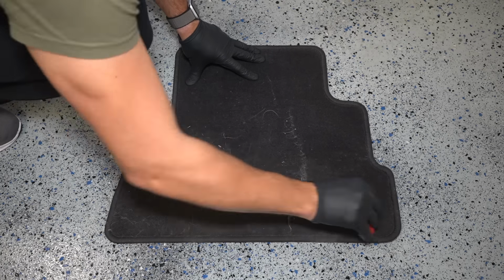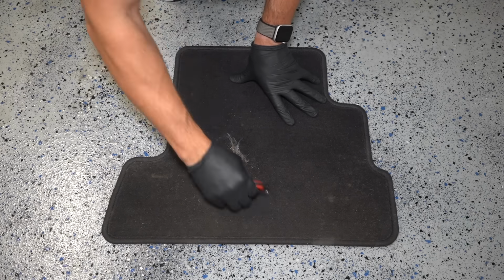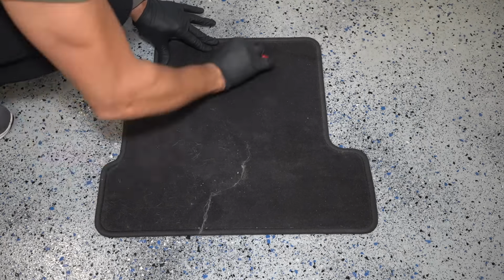Alright, with the engine bay finished and fully detailed, I'll start on the floor mats, and with the amount of dog hair in them, I have to go over them with the lily brush first to get all that pulled out. And as you can see, these things work really well.